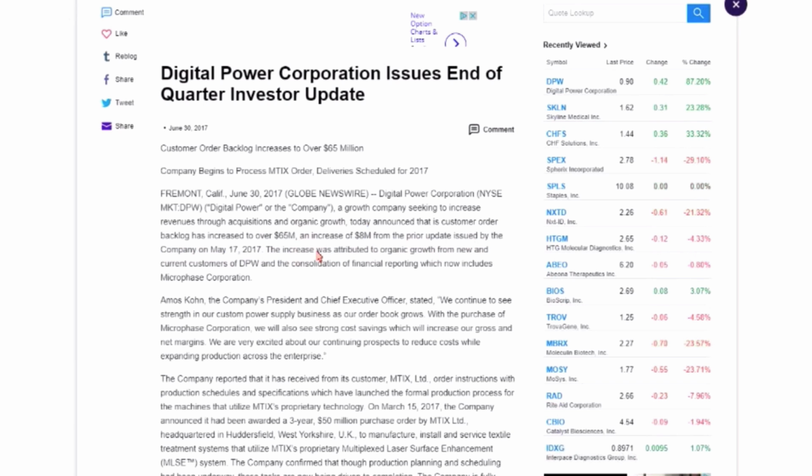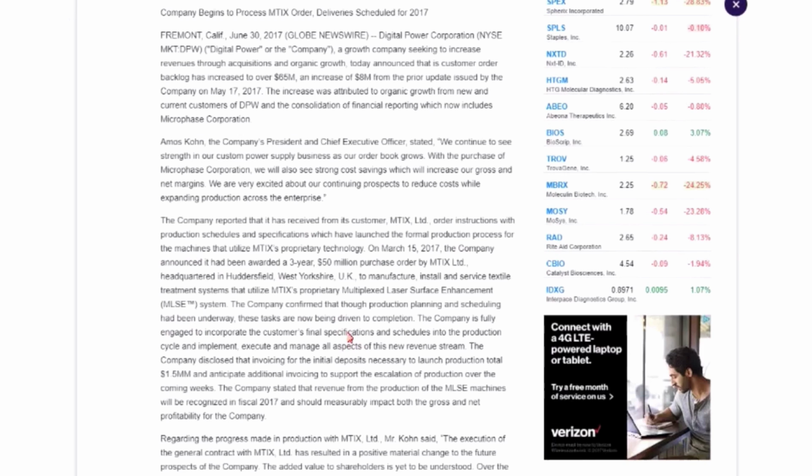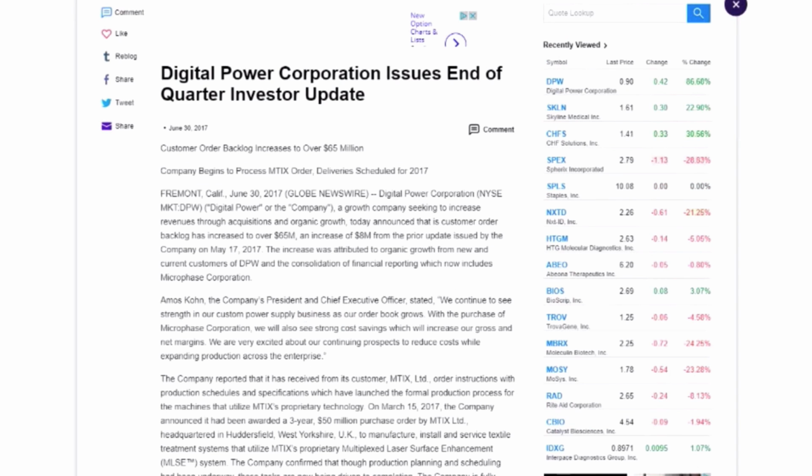The increase was attributed to organic growth from new and current customers of DPW and the consolidation of financial reporting with the new subsidiary, which includes Microphase Corporation. The CEO stated, "We continue to see strength in our custom supply business as our order book grows." Very positive things right here, guys. So you can see there's a reason why DPW is running.